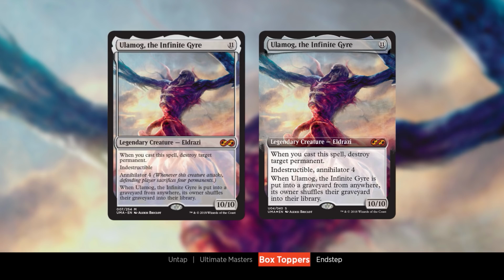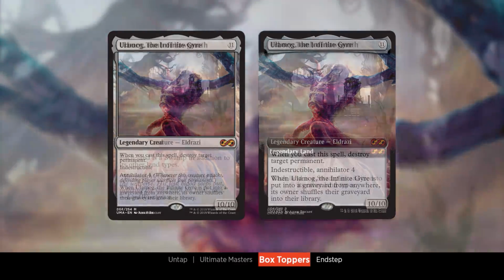Another Eldrazi Titan. You can notice the difference between the text boxes on this one especially because it puts Indestructible and Annihilator 4 on the same line in the box topper, whereas due to reminder text reasons, they had to do it on separate lines on the other one. So that's why you have a little bit more leeway for larger text to know exactly how badly you have lost, possibly when Ulamog hits the battlefield across from you. So that's really fun. Again, Mythic in the main set. Next up.